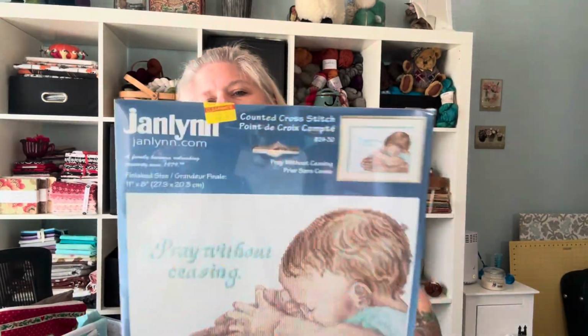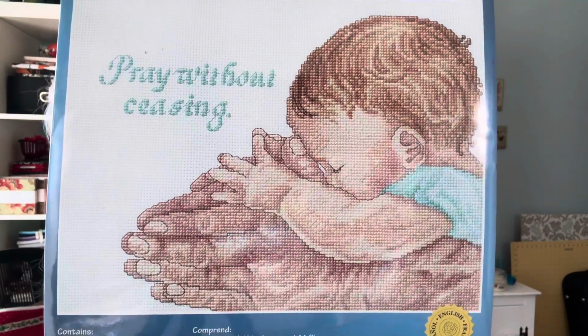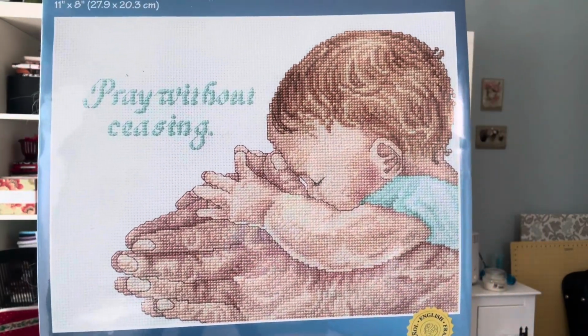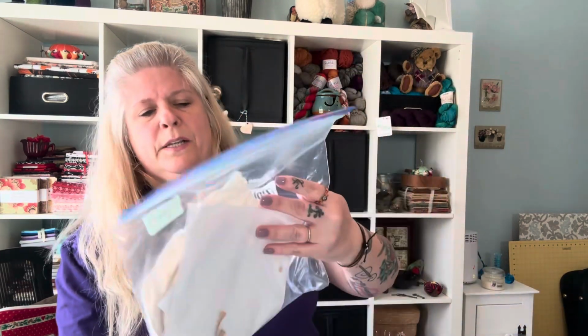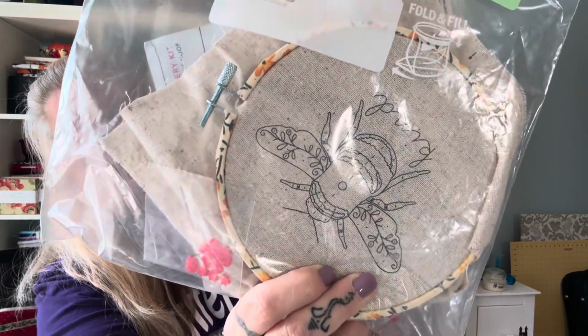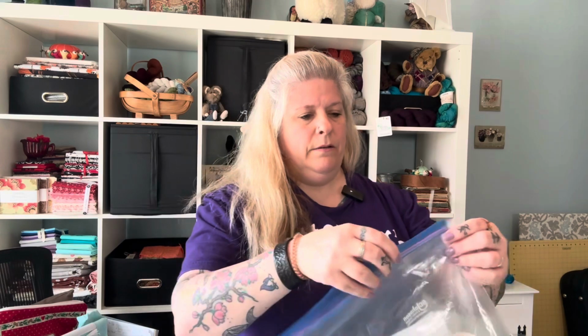And then this one, I see a lot of people like these. This looks like it was like clearance at Walmart. But I've seen people liking this pattern. So I grabbed it just in case. It was like $1.50. And then I found this little bag of goodies that had this here embroidery kit. It's cute. Be kind. And it came with the hoop that you would leave it in.